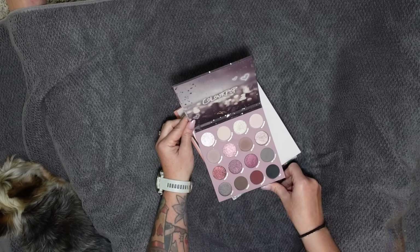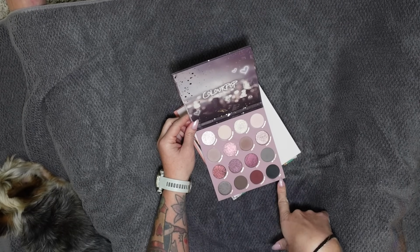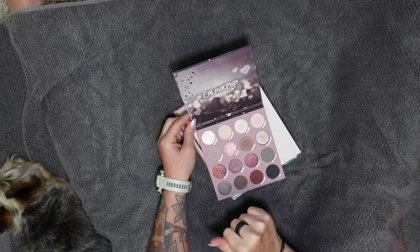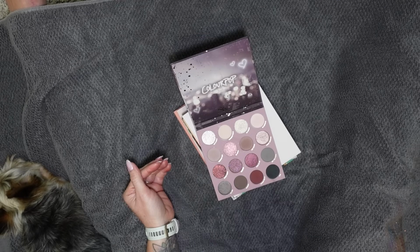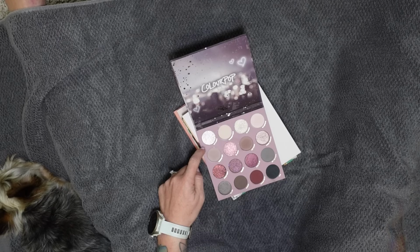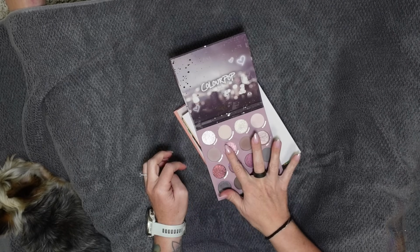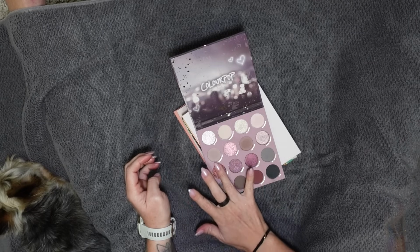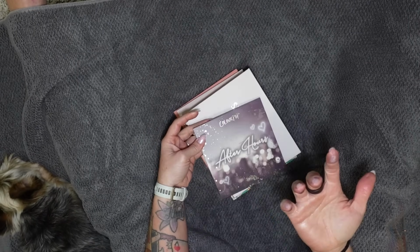After Hours. Ooh, I haven't seen this one in a little bit. Burgundies, black, gray, got the tans. This is definitely one of those that I would travel with because I feel like I got a little bit of everything, especially in the fall. And this would be a good one for when Emily and I go to Paris because we're going for a fall wedding. So go into some of these shimmers. Ooh, yes. I love this palette. I'm gonna keep that one.